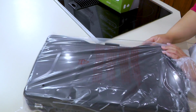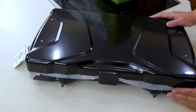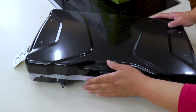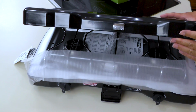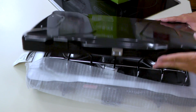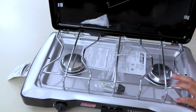Okay, so let's get it out of the box. Wow, it's nice and shiny. It won't stay like this for too long. And you have this little buckle thing. Huh, I don't know. It's better than the other one I had. You just push it down and it had like a latch here and it just closed, but the latch broke. So we had to use a bungee cord. It was horrible. So here's our stove.